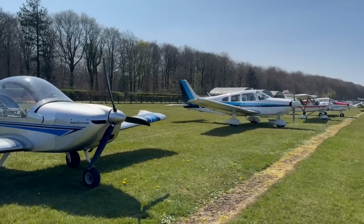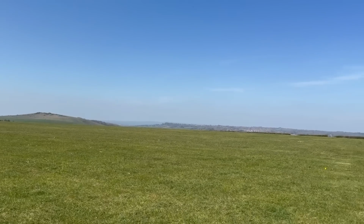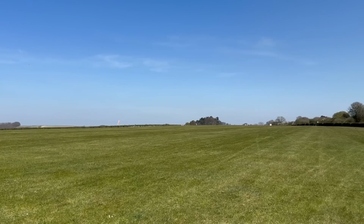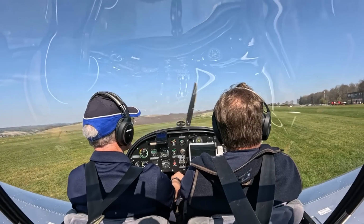Compton Abbas is another corker of an airfield. Owned by film director Guy Ritchie, it's perched on top of a plateau south of Shaftesbury in Dorset. After a brew in the sunshine, Andy stepped into the pilot's seat to get us on our way back to Gloucester.